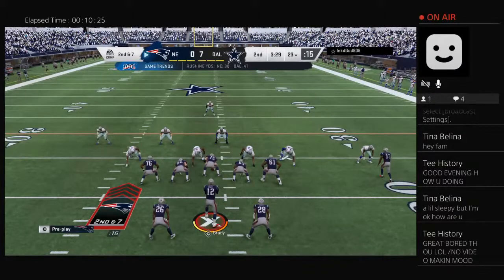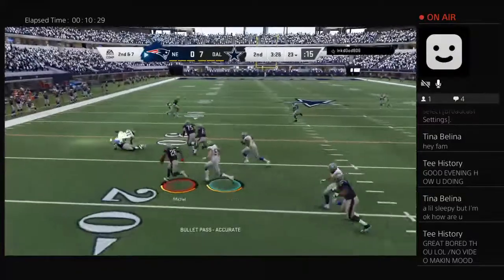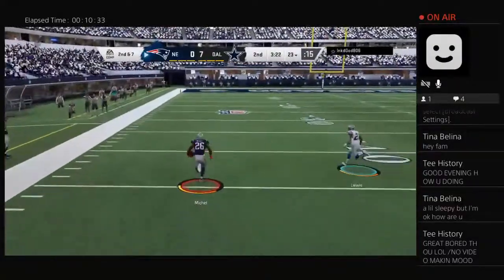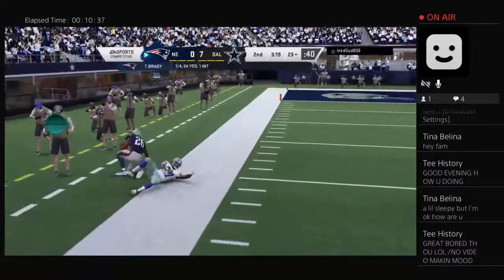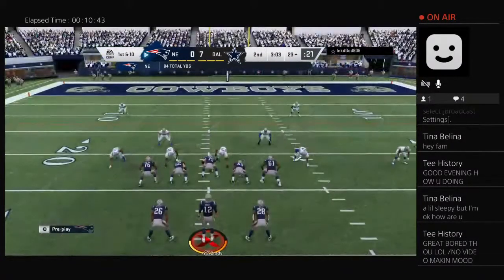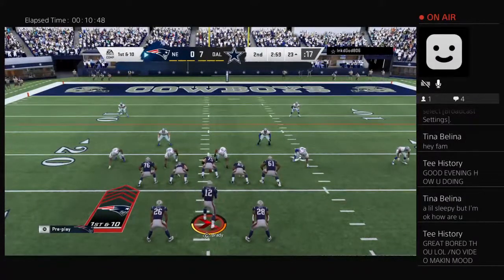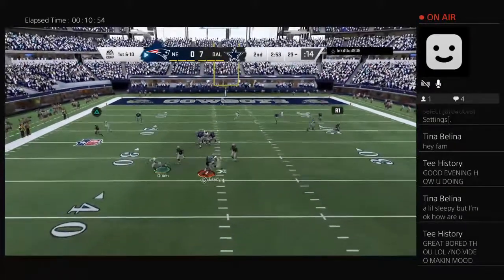Now 2nd and 7 from the 23. Now Brady to Michel on the screen. And some room to maneuver. A huge play there on the screen pass. 54 yards. So how many more years are we going to define this position as running back? I really feel like we're evolving into something else because they have to be such a hybrid, don't they? Guys who can run it, but I love to have those guys with hands.